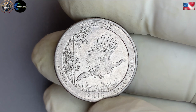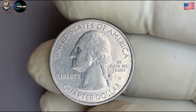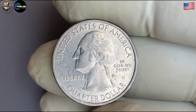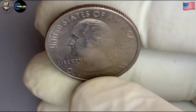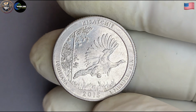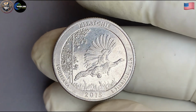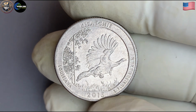Of course, the value of any coin can fluctuate depending on factors like collector demand, market trends, and the rarity of the specific coin. But the 2015 Kisatchie National Forest quarter, particularly in excellent condition and with the deep mint mark, is definitely a coin that has captured the attention of collectors. Whether you're looking to invest in rare coins or simply want to learn more about the fascinating world of numismatics, the Kisatchie quarter is an excellent example of how the beauty of our country's national treasures can be immortalized on a coin and hold significant value.